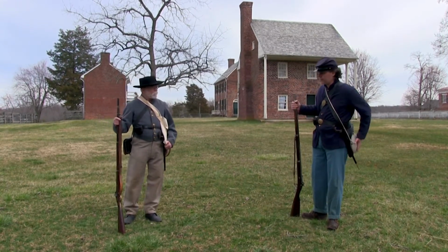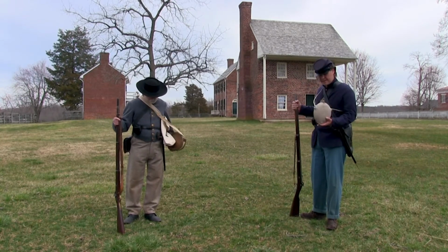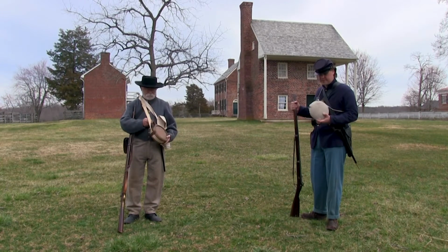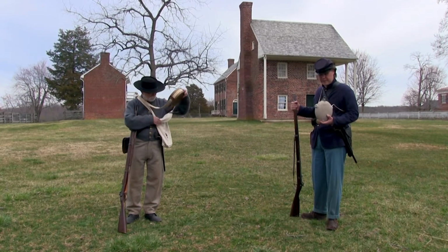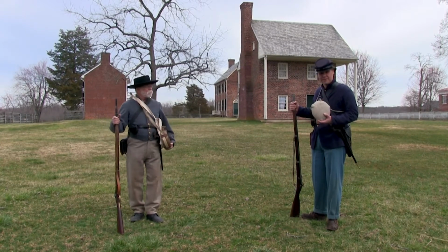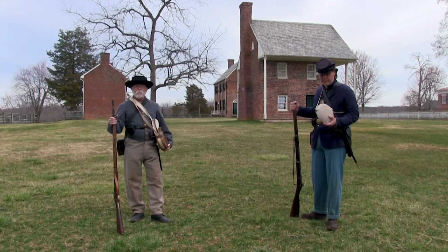The other item we're carrying is a canteen. Mine is standard issue for the Union Army. It is tin. It has this nice cloth cover. Makes it a little bit cooler. It makes it essentially less shiny in the sun, makes it less noisy when I'm marching.